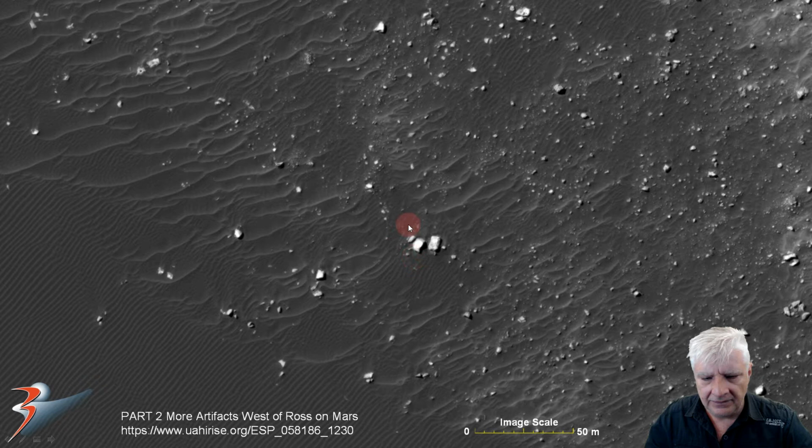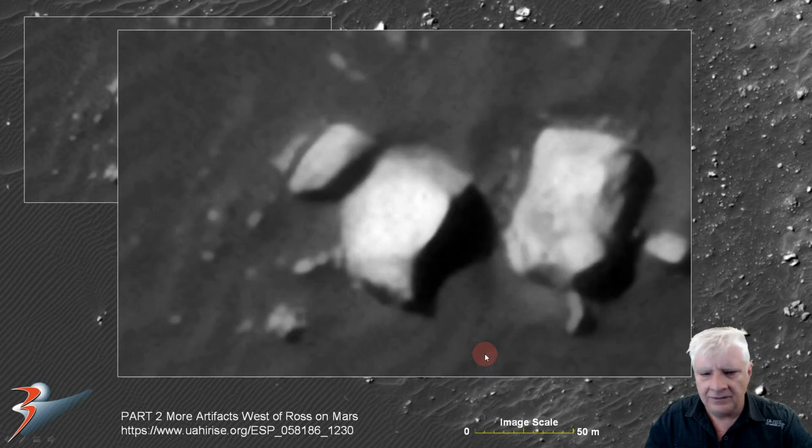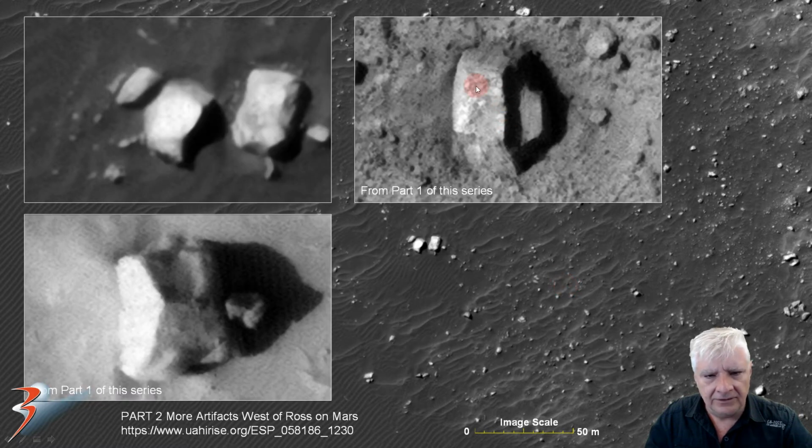Then strange structure over there. That piece is about 5 meters wide by about 10 meters long, and it's got 2 sides that are bent down at equal angles. Very similar to this one from part 1 of the series. Also the 2 sides are bent down. And then I thought I'd throw in this one also from part 1.